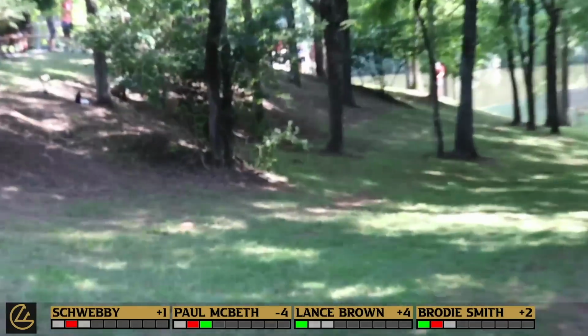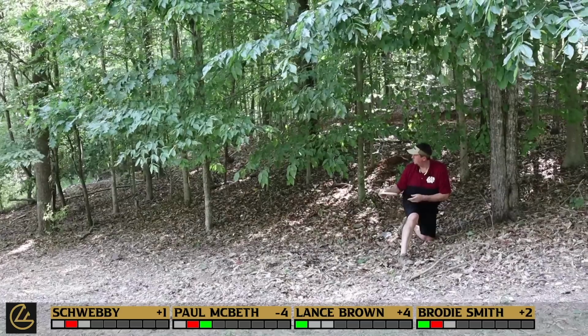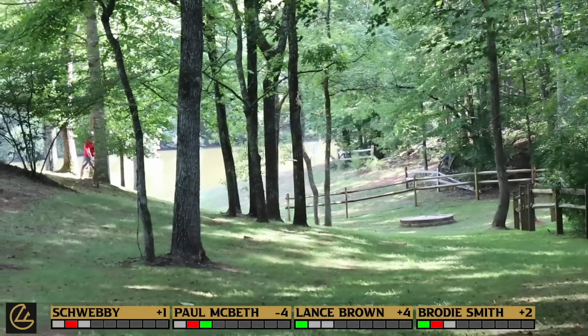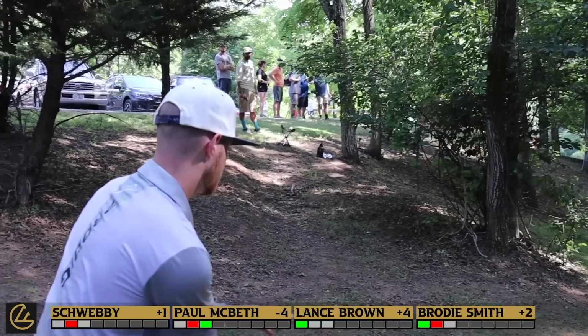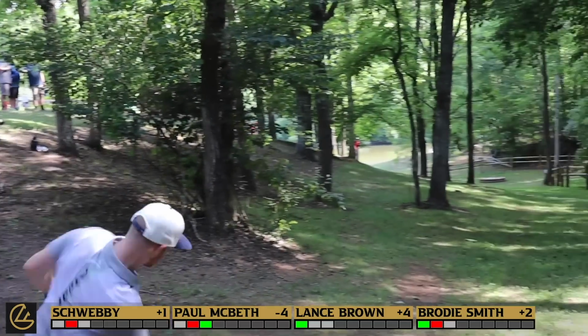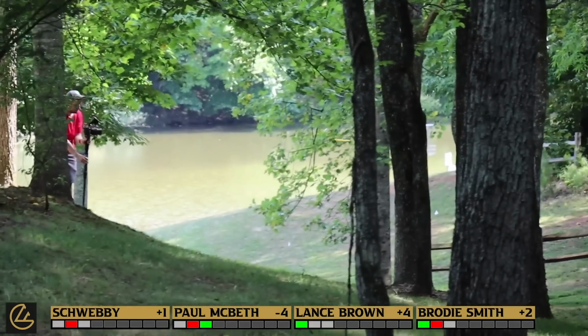Yeah, Lance was only like 10, 15 feet from making the corner, but as you could tell there, he had nothing. He was trying to play a skip shot and just didn't quite get the angle right. And Schwebby just going with that white putter. I'm assuming some type of AVR that he's been throwing all over this course. And Lance was telling us he was going for this from way back there.